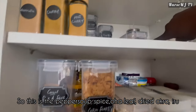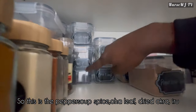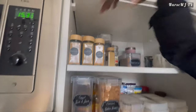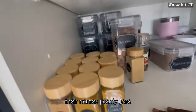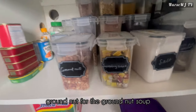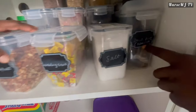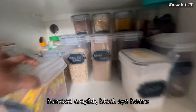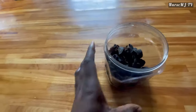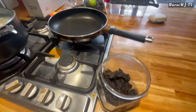So this is basil spice, oha leaf, dried okra, iru, scent leaf, this is my chinchin, this is ugu leaf, and some bitter leaf. And all the spices and all that, there's plenty. Groundnut for the groundnut soup, seasoning, salt, dried fish, that's banla, blended crayfish, black eye beans, stockfish, dried fish, snail. See this? Snail is roasted and dry.